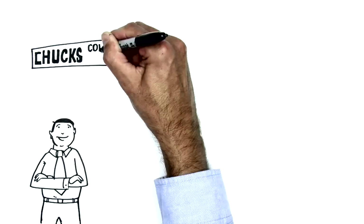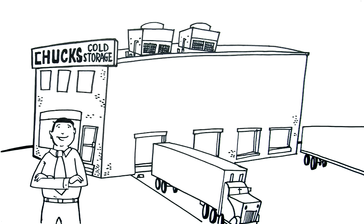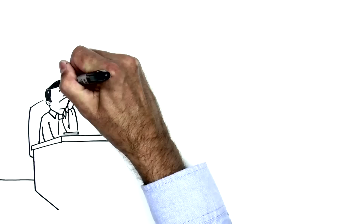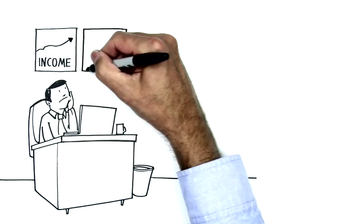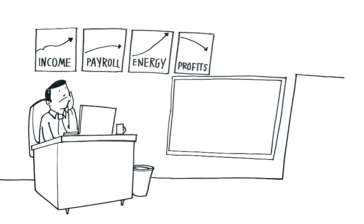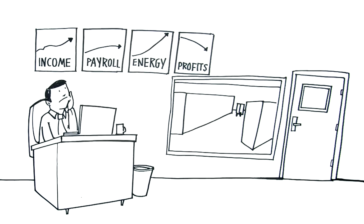Meet Chuck, who operates a very large cold storage facility filled with frozen food. Now, while Chuck makes a profit, sometimes he knows he can do better. He's just not sure how. The nagging question is, why does it cost so much to run a refrigeration system? Refrigeration is over half of Chuck's energy bill, and it's the half that just keeps growing.